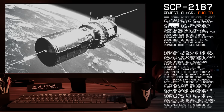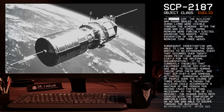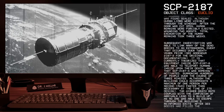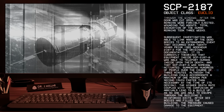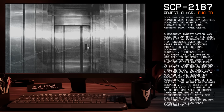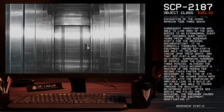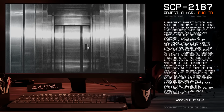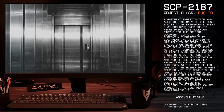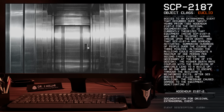Subsequent investigation was able to link many of the dead bodies to an extranormal event that occurred over 20 years prior. See Addendum 2187-2 for the original documentation. It is currently theorized that equipment inside SCP-2187 was able to teleport humans inside upon their death, and that SCP-2187 was somehow activated, summoning hundreds of people over the course of 3 minutes.